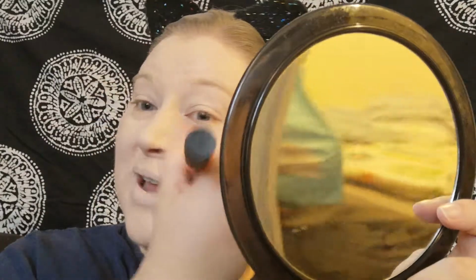Right. So that's what I've done so far. It looks really pale, but one, I like to look pale, and two, it does still match my neck. I'm pale, but I don't look that pale on my face, if that makes sense. I know what I mean. My face doesn't show that. I have no idea what I'm talking about.